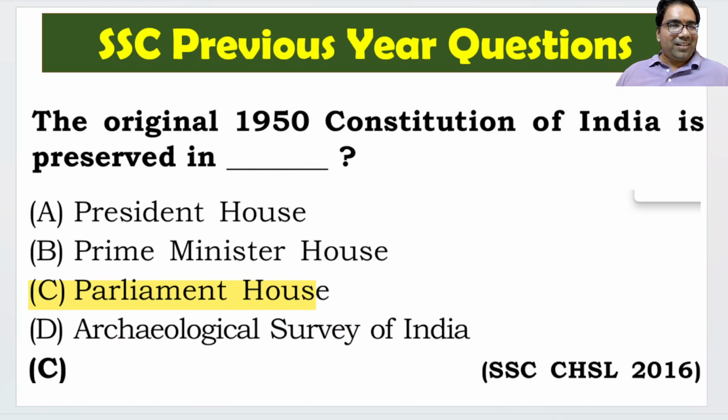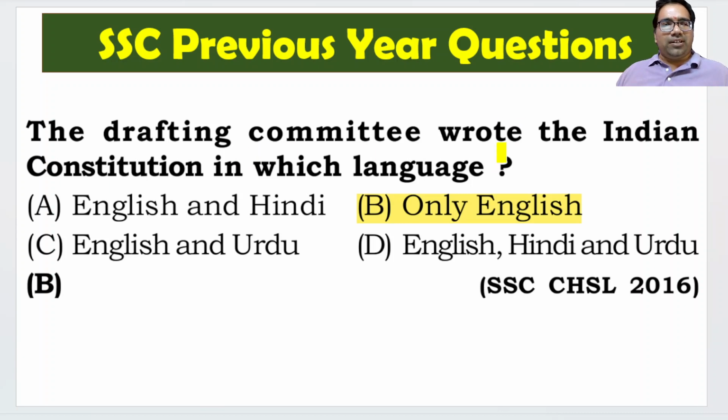Right. Next, the drafting committee wrote the Indian constitution in which language? They wrote it only in English language, and even then it took 2 years. If they were to write in multiple languages, it would have taken much longer. And why English language? Because our constitution is a copy or copy paste from multiple constitutions, and most of them are in English. So obviously, our constitution also came in English, and at the same time, English people were ruling us, so it was quite natural that our constitution is also in English.